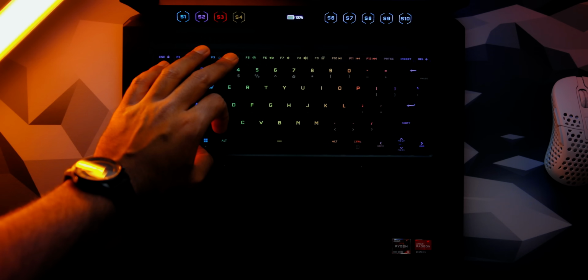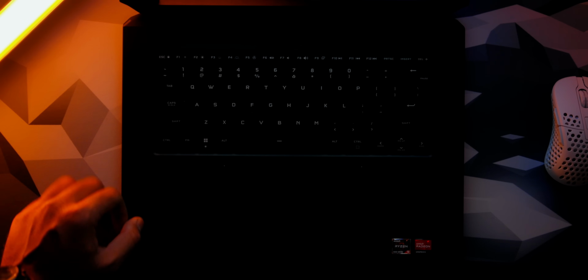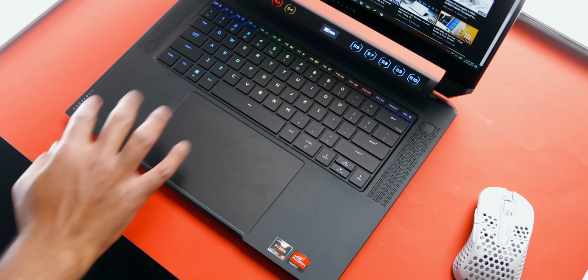Also, I should mention that if you turn the lighting completely off, it also disables the S-key bar and the tiny display, so there's no way to unlink that, which really sucks. By the way, the power button also doubles as a fingerprint scanner, and I had no issues logging into the desktop. The trackpad is massive.